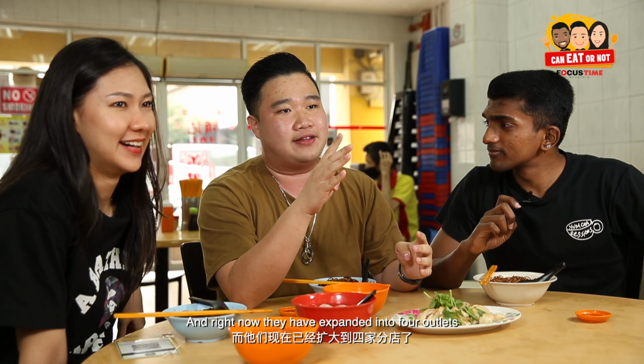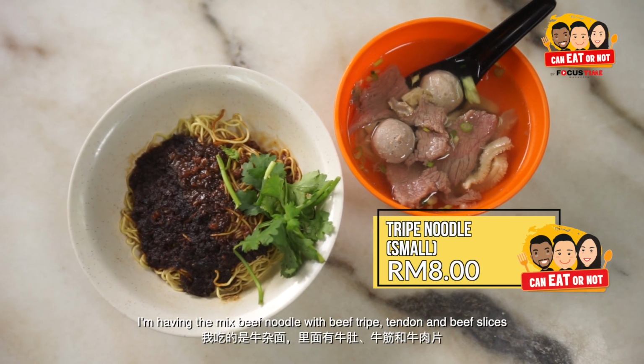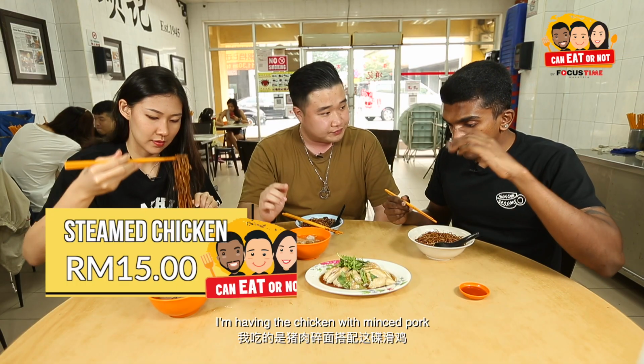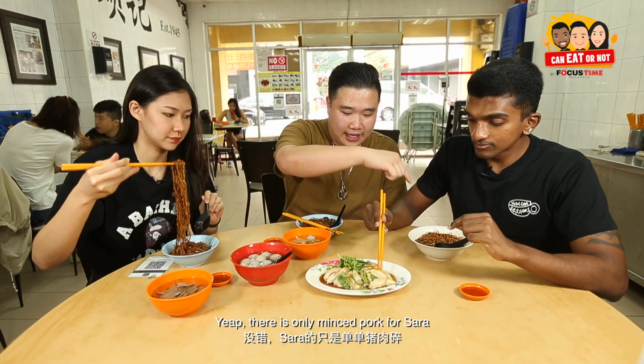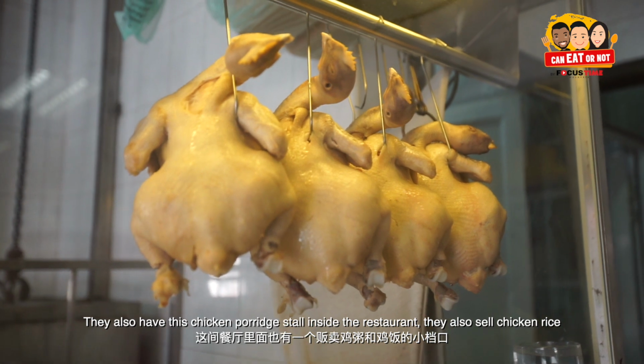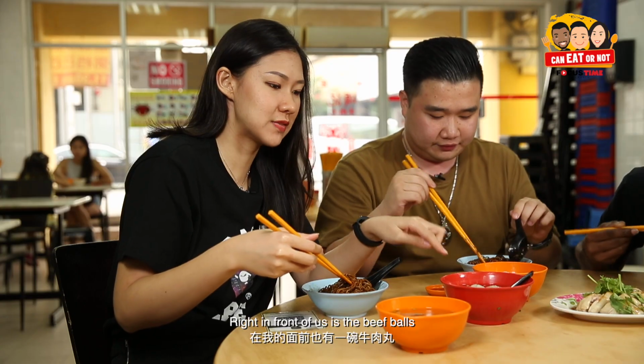And right now they have expanded into 4 outlets. I'm having the mixed beef noodles with beef tripe, tendon and beef slice. I'm having the chicken with minced pork. Only minced pork for Sarah. Inside the restaurant, they also have this orange chicken store. They also sell chicken rice. Right in front of us is the beef ball.